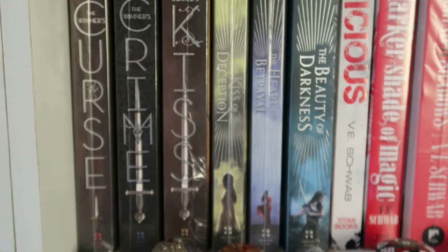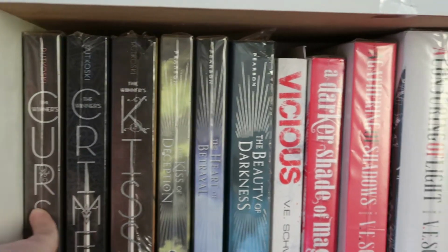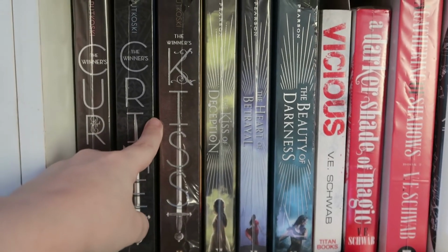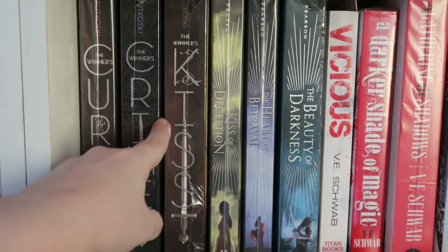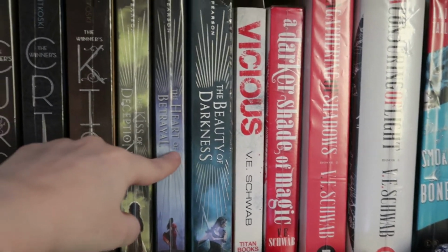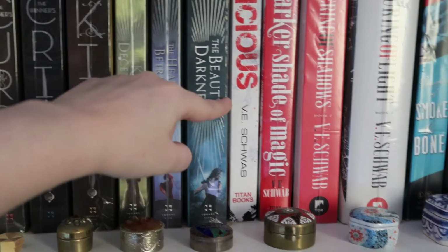Next we go to The Winner's Curse, The Winner's Crime, and The Winner's Kiss by Something Rutkowski. The Kiss of Deception, The Heart of Betrayal, and The Beauty of Darkness by Something Pearson.